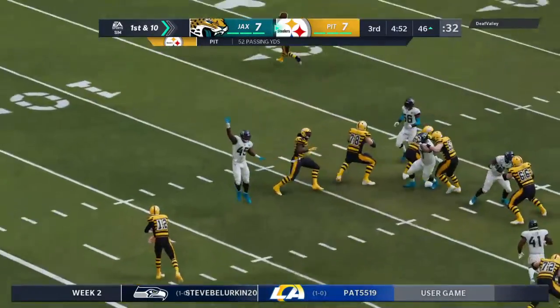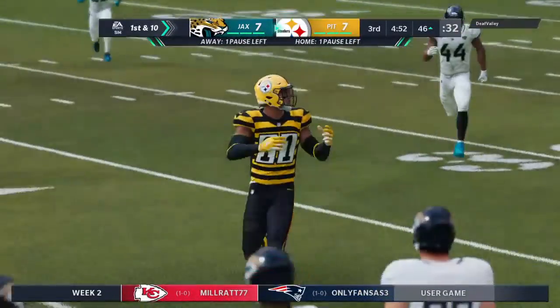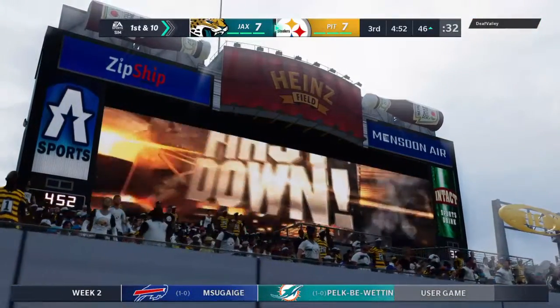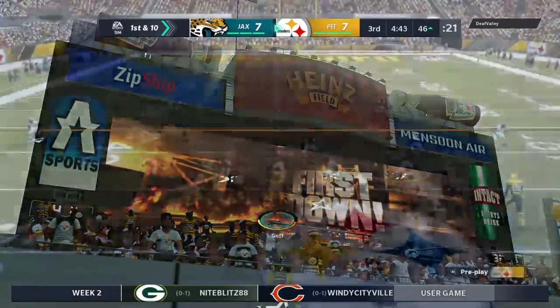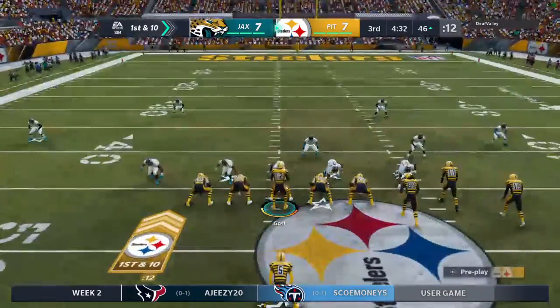Oftentimes now offenses aren't nearly as precise as days gone by. They just tell receivers, find an open patch of grass and let the quarterback find you. And that's exactly what they did on that play. First with the pass through the air, nice chunk of yardage there, and then additional pickup with his legs after the catch. So the line of scrimmage moves all the way across the 50 now as they come up 1st and 10.